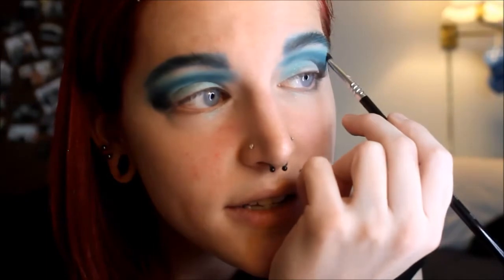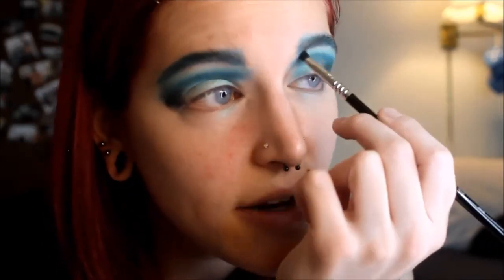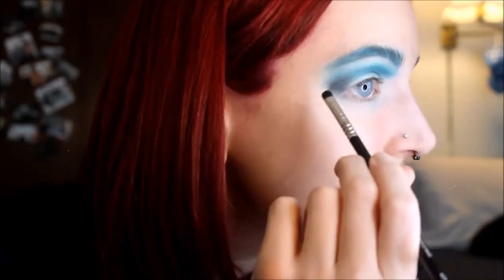So this is nice because this brush is just so precise. It does the work for you. If I wasn't on camera, I would be getting really, really close to the mirror for this. So hopefully I did okay, despite not getting too close to the mirror.